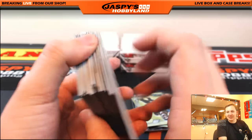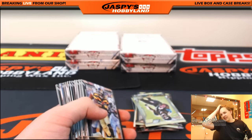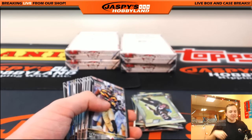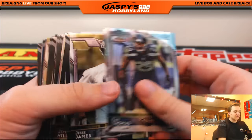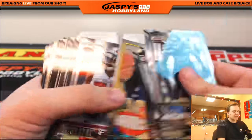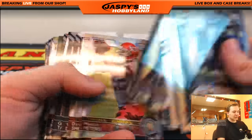Knocking out Geno Smith for the year. Ryan Fitzpatrick has looked pretty solid. But he's got some good weapons. I mean, Marshall and Decker, pretty solid. Earl Thomas, that's better than a lot of teams' receivers.